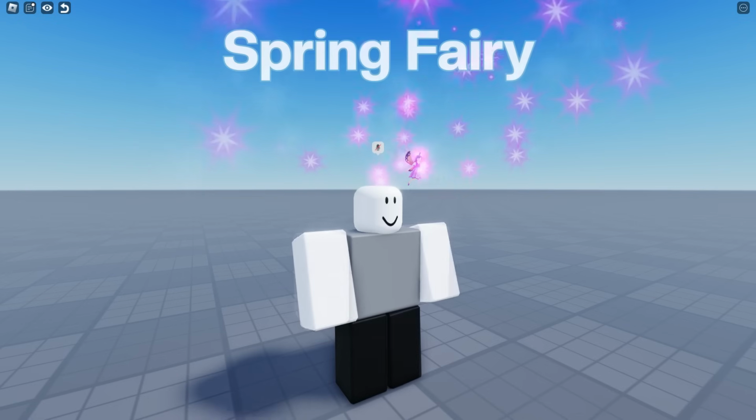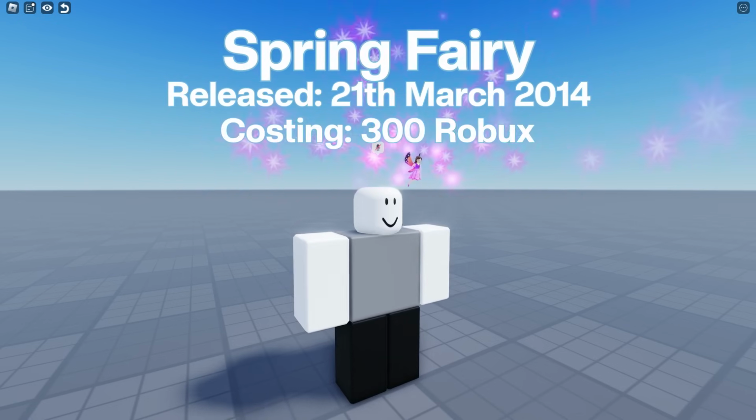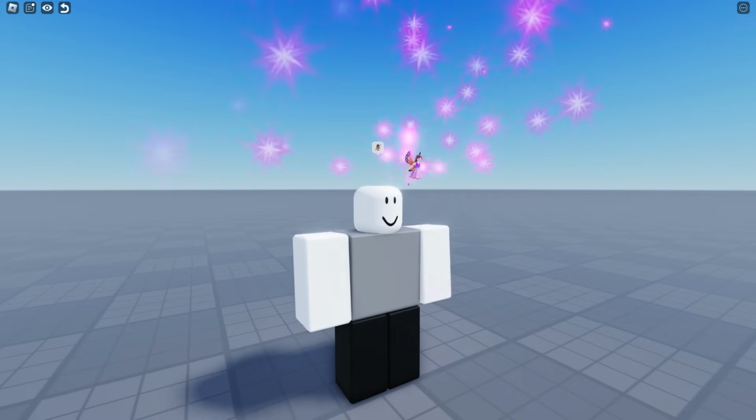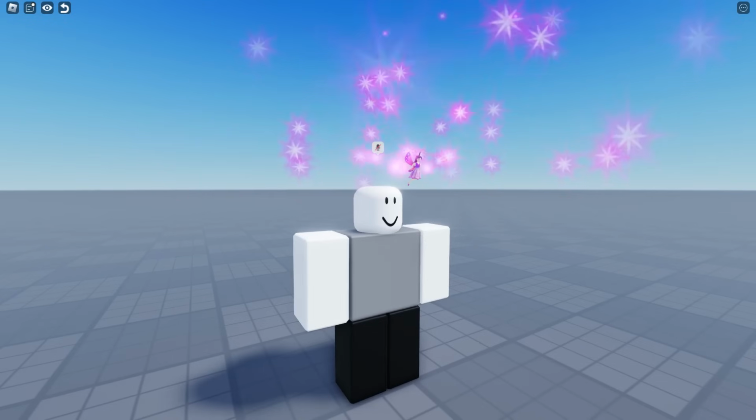And finally, Spring Fairy, which released on the 21st of March 2014 for 300 Robux and can still be bought today. As items go, I do think this is a pickup as it's fairly cheap and small with a nice pink sparkle effect coming from it.